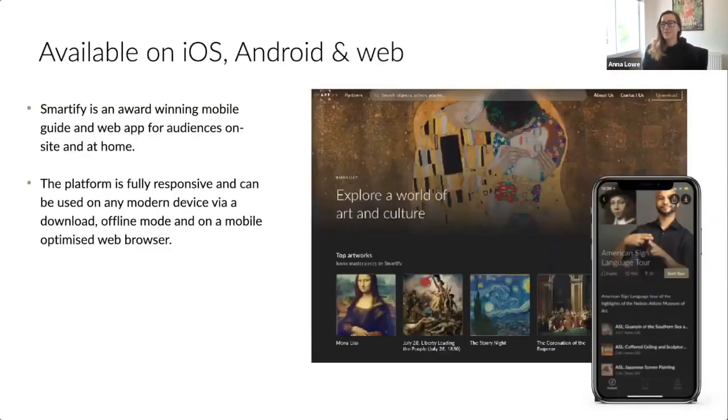I'll skip that. So it's a mobile app. Smartify is a free download on iOS and Android, but it's also available in the browser. I'm going to talk about that in a bit more detail in a minute. The browser web app version of Smartify is where we've done a lot of development this year to bring experiences to audiences at home in a new way.